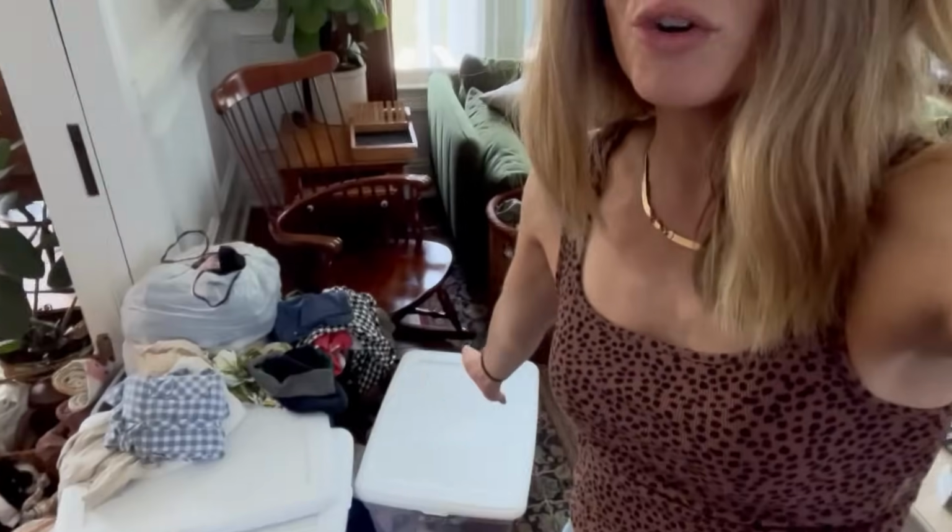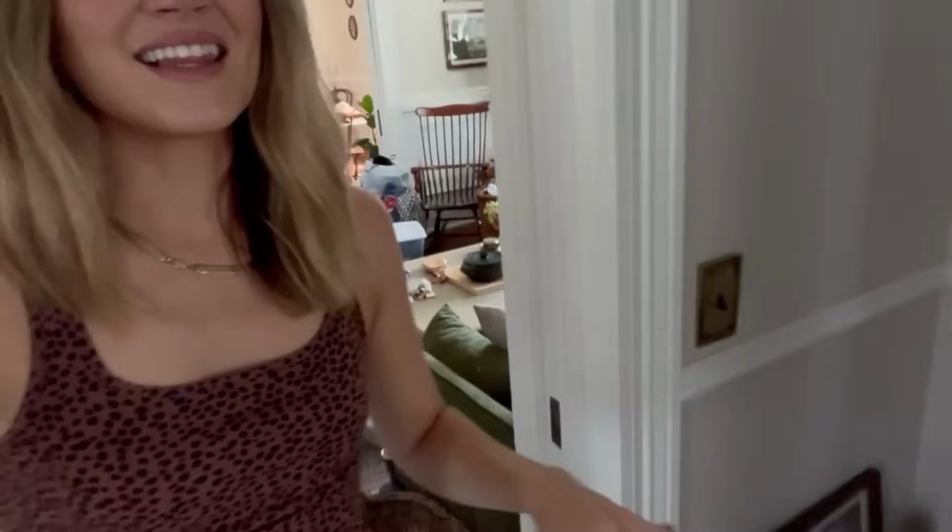I am starting to bring in bins of the kids' cold weather clothes. We are in that weird season where, as you can see, I'm wearing a tank top today because it's so hot. But then we'll have other days where it's freezing cold in the morning. So we have to have that overlap. So I'm gonna be doing those. And then I will bring you on into our closet.